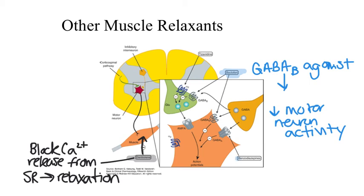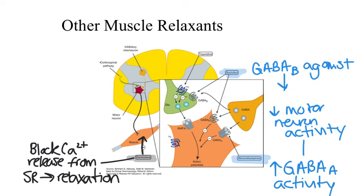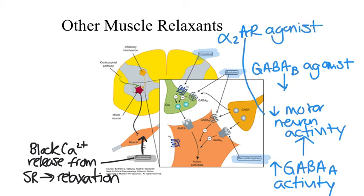Diazepam has a similar effect in the spinal cord. Diazepam facilitates GABA transmission in the CNS and the spinal cord to again inhibit spinal motor neurons. The next drug is tizanidine. Tizanidine is an alpha-2 adrenergic receptor agonist, also in the spinal cord, and this again has activity to inhibit spinal motor neurons.